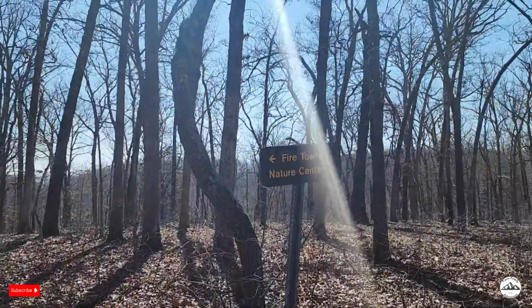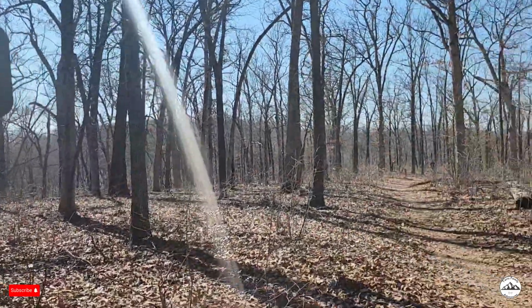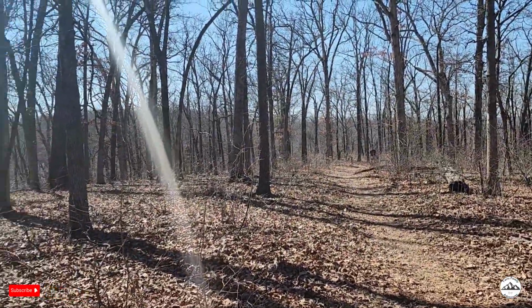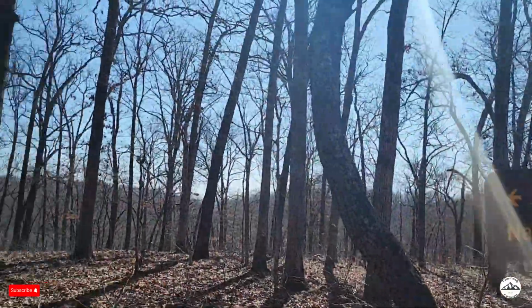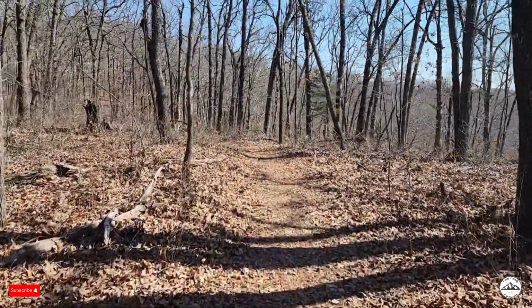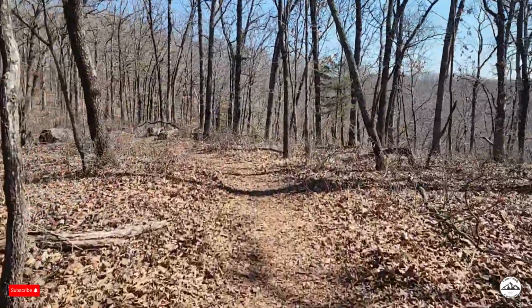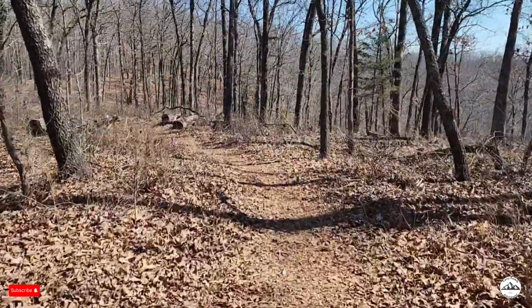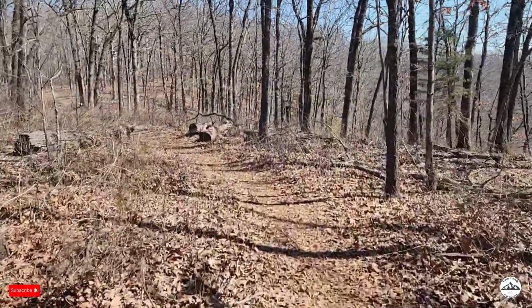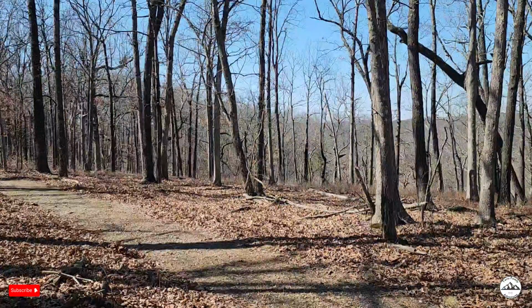At the top of Fire Tower, it gives you the option to take the Nature Center trail, and that just takes you back down. Or you can take the Fire Tower trail, which is what we are doing, and that's the 3.5 to 4 mile loop. And you've already done the hard part by climbing all that elevation. Now it's a nice, easy mountain, hill, whatever you want to call it, walk. Beautiful hike.